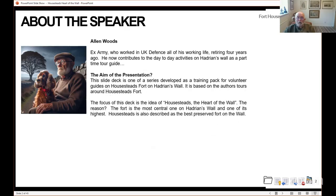Okay. The idea is that Housesteads is the heart of the wall. And if you look on a map, and we'll go through the maps briefly in a little while, it is about the most central fort. It's one of the highest. It's also described as the best preserved fort on the wall, and that is because of the archaeology that has been done over the last 150 to 200 years, involving different forms of archaeological technique and different kinds of archaeologists, all with the same intent of recognizing Hadrian's Wall for what it is, in other words, a remarkable piece of history in Britain, and wanting to preserve it.